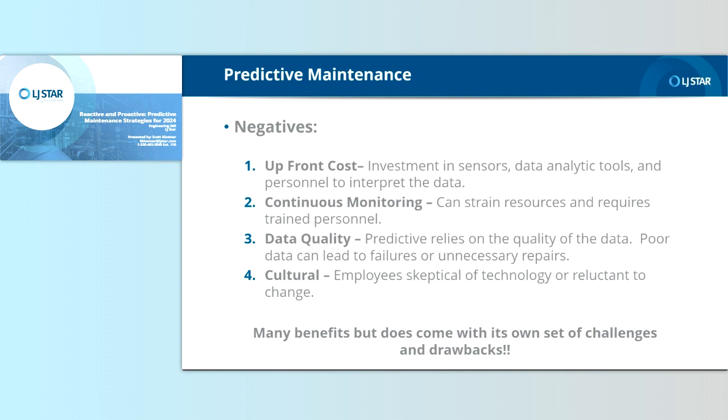The maintenance system involves deploying sensors and data collection devices, and you're getting into advanced analytics platforms. And these upfront costs can be prohibitive for some organizations, particularly smaller businesses with limited budgets and limited personnel. So it does make a difference what type of company you are and what you're looking to do and whether or not this is a good fit for you.